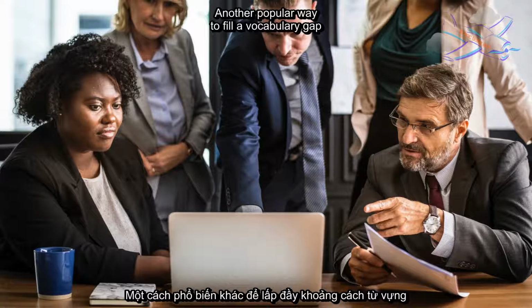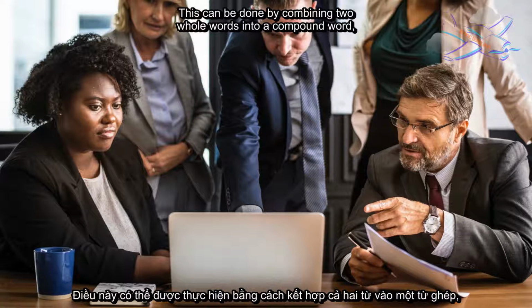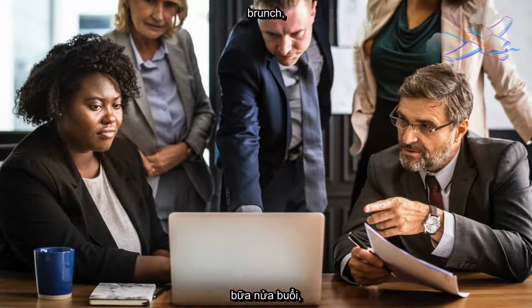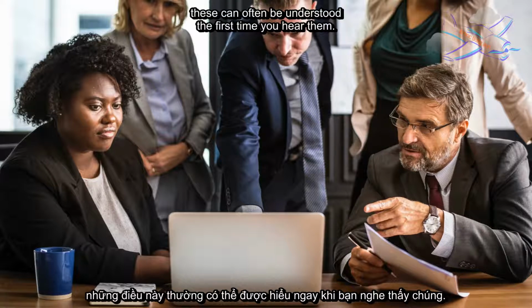Another popular way to fill a vocabulary gap is by combining existing words that each convey part of the new concept. This can be done by combining two whole words into a compound word, like airport or starfish, or by clipping and blending parts of words together, like spork, brunch, or internet. And unlike borrowings from other languages, these can often be understood the first time you hear them.